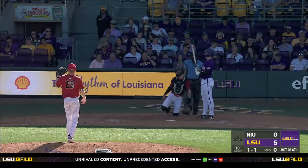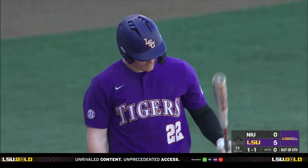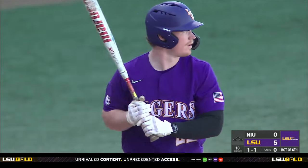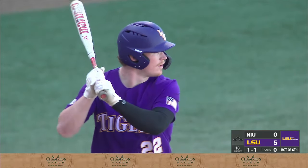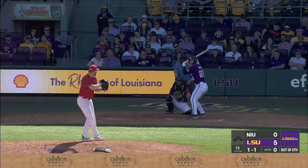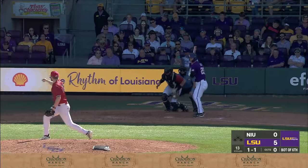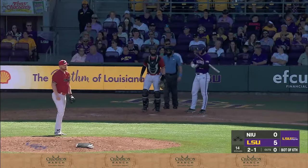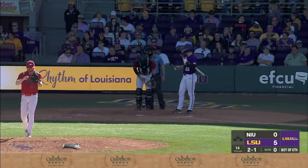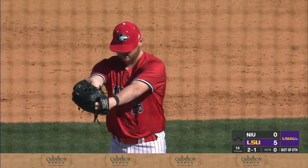Sails away, down and low. 1-1. Jones today, a walk, scored in the second, flied out to right field in the fourth inning. Pitch from Drager down in the dirt. Two balls, one strike. Right-handed pitcher Christian Little starting to play catch in LSU's bullpen.